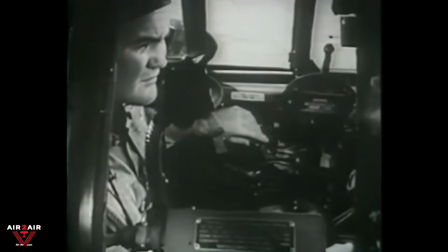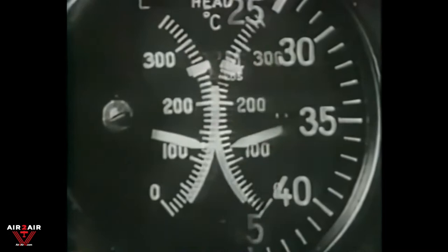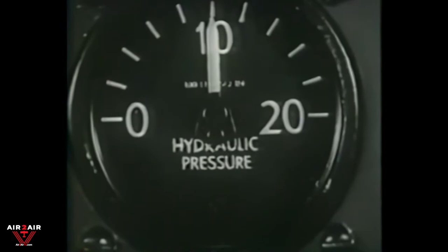Oil temperature should be between 40 and 90 degrees centigrade. Oil pressure 75 to 90 pounds per square inch at 2,000 RPM. Cylinder heads between 120 and 205 degrees centigrade. Hydraulic and accumulator pressure 800 to 1,100 pounds per square inch. Now you're ready to scramble.